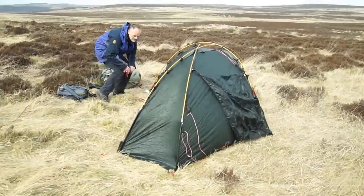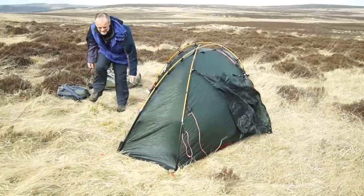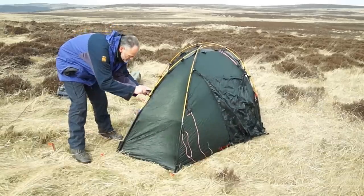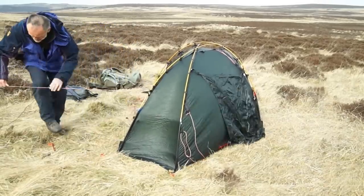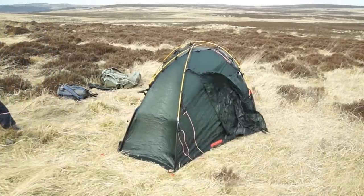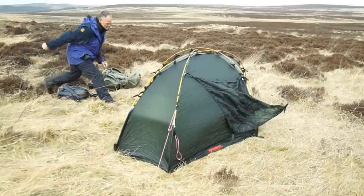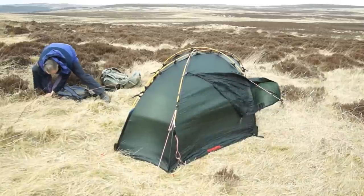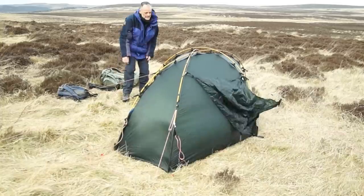Right, let's get the main guys in now, as it's getting a bit breezy. So you've got these guy ropes, you wrap them round the pole, it makes it a lot more secure. And peg them pretty wide. Right, at least I know it's secure.